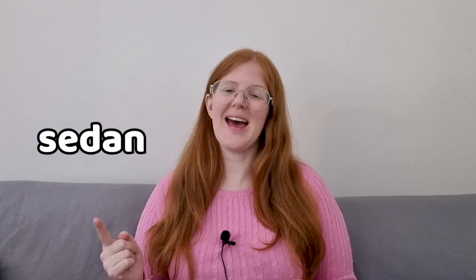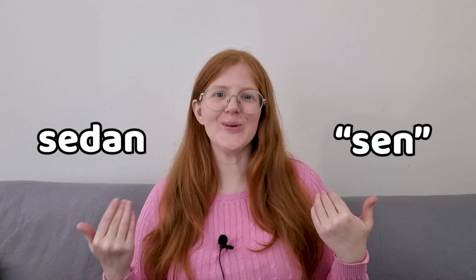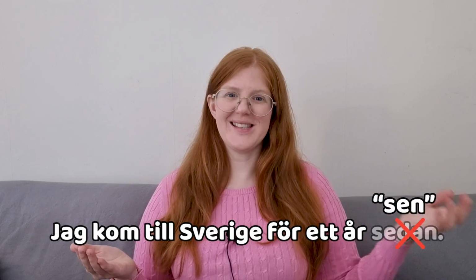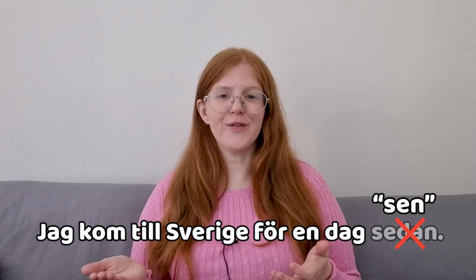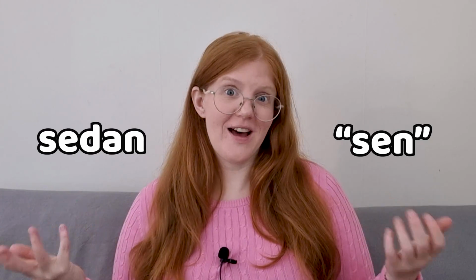Another bonus tip is that Swedish people very often pronounce this sedan as sen. Especially if we speak very fast, like we do here in Stockholm. So, the examples we said before would sound like this. Jag kom till Sverige för 1 år sedan. Jag kom till Sverige för 1 vecka sedan. Or, jag kom till Sverige för 1 dag sedan. So remember, sedan becomes sen when we speak faster.